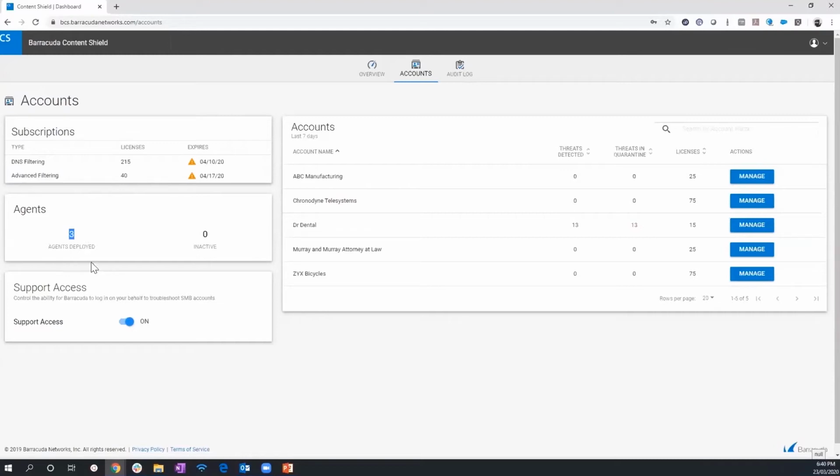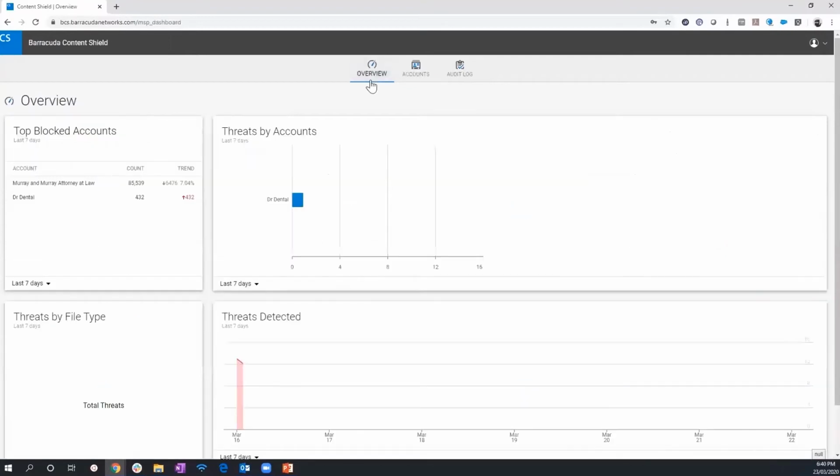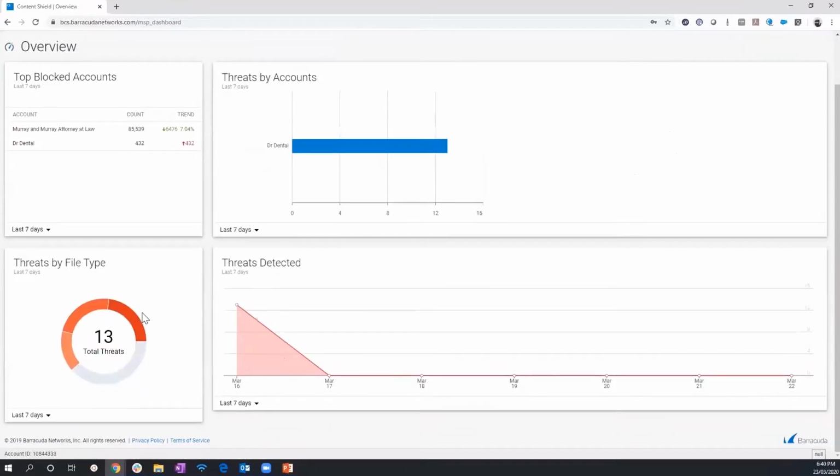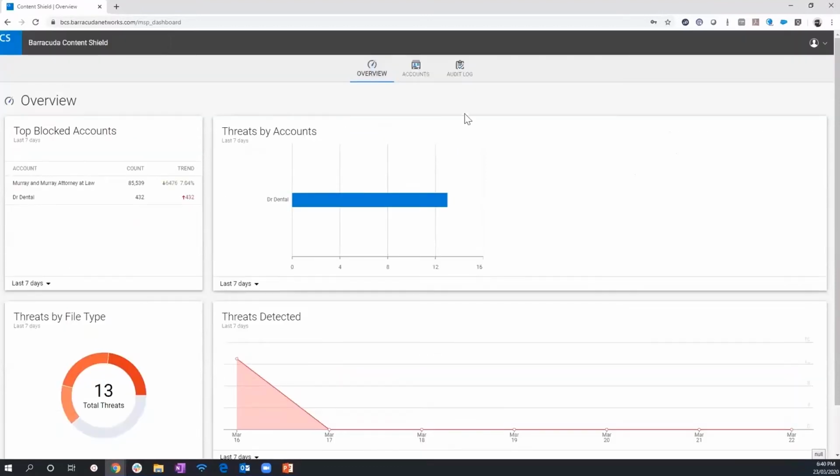We can see the total number of endpoints in this case, support access for support to come in, and then we've also got an overview of the entire MSP's threats that are inbound, so we can see what the trend is over the past 7 days and how they trend up and down inside the separate organizations that you manage.